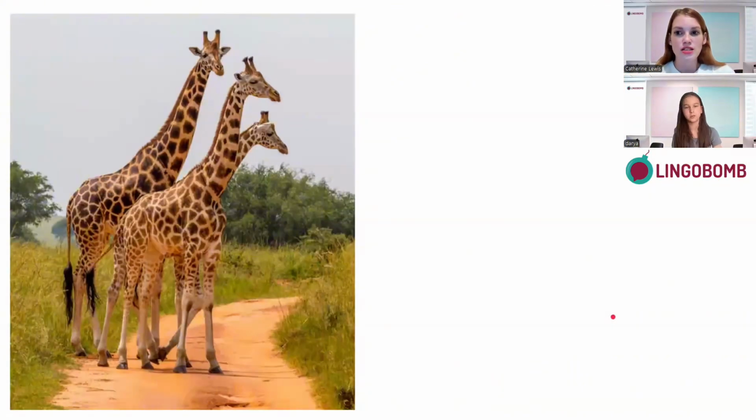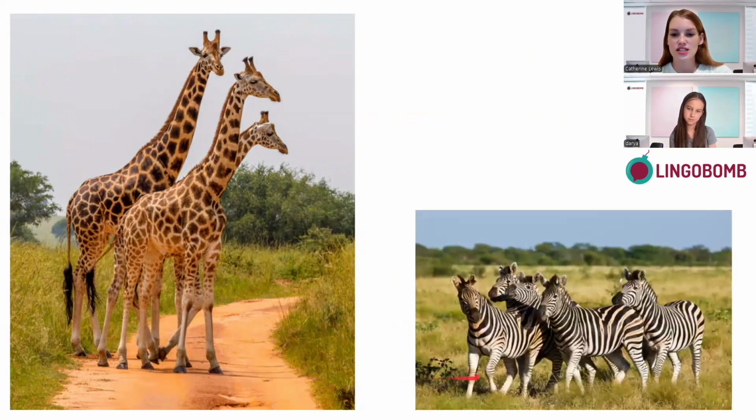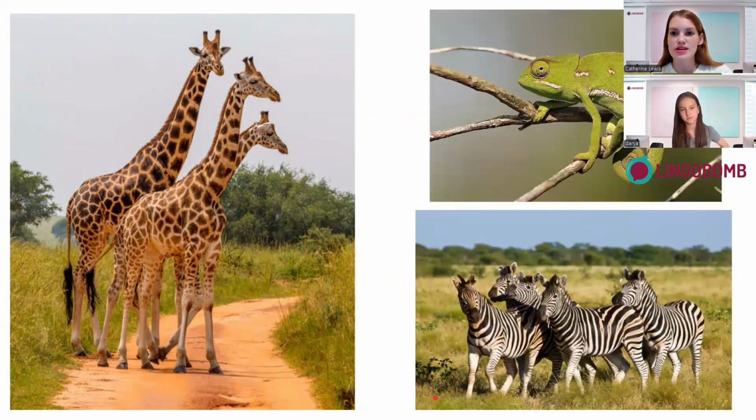They have a long tail. Yes, yeah, they do. What do we have here? Giraffes, good. Zebras, and a chameleon, exactly. Who can do camouflage, like we said. You can see he's changing his skin here to make it look white like the branch that he's sitting on. And he's looking green like a leaf.